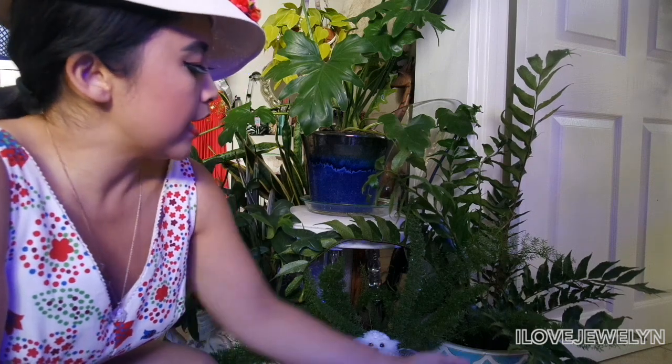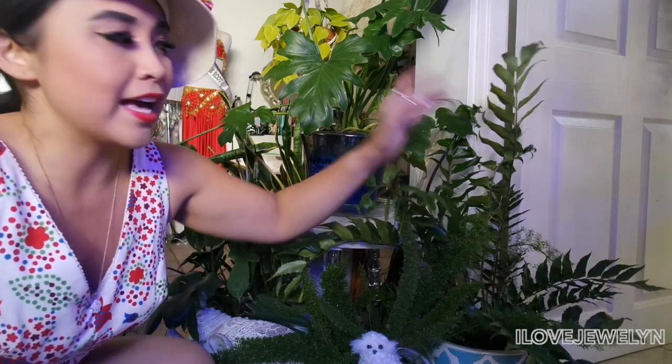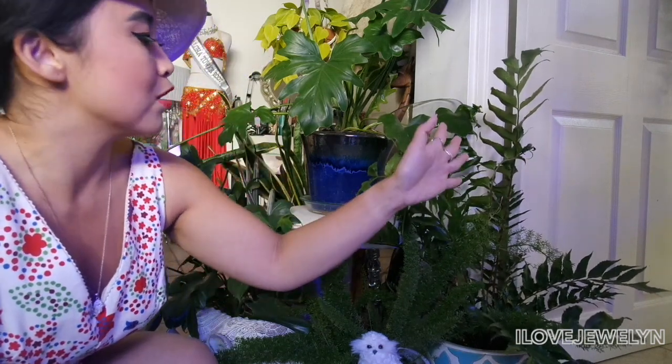So it's just living in the planter there. And then at the end, I have one of my newest ferns in my collection, the holly fern. It just kind of lives on this end as you walk into the bathroom jungle. So that is my current plant gang. What do you guys think?